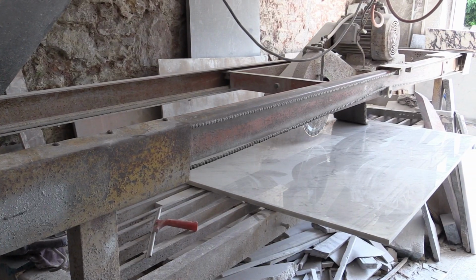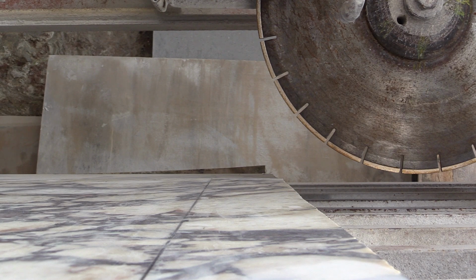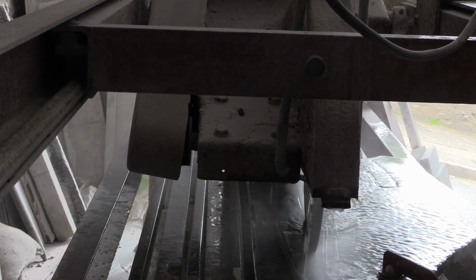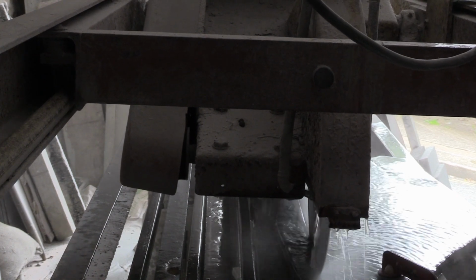Here we have our slab saw. We use this for cutting big sheets of marble. We can use this for cutting blocks of up to 6 inches. This will cut at a length of 2.5 meters and as long as you like. The saw runs forward and backwards only, leaving us a nice parallel cut.